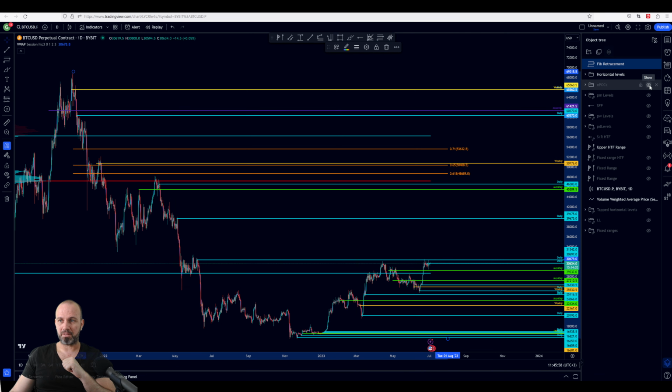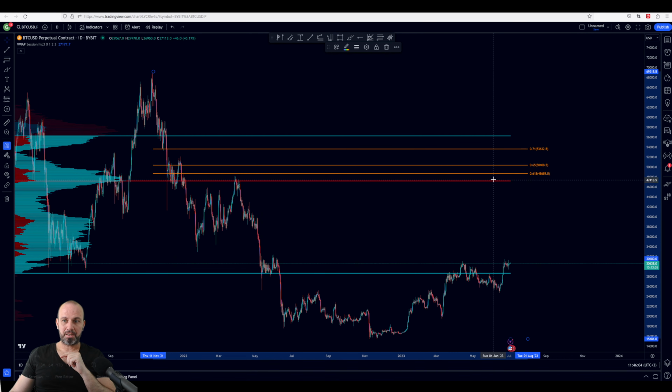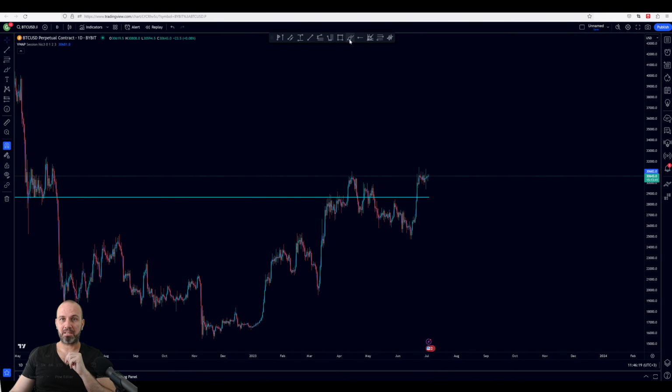So definitely we need to pay attention to what's going on there. But like I said, this is the next area, the high time frame area. But the price needs to claim this resistance. Not only claim it, but I would like to see this area back there. So I would like to see something like this, right?